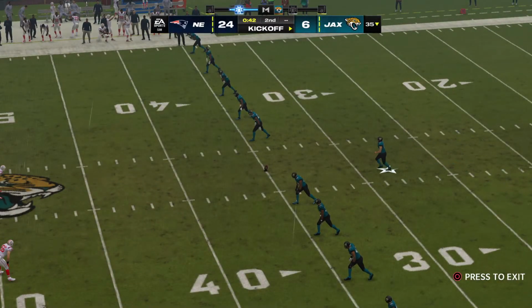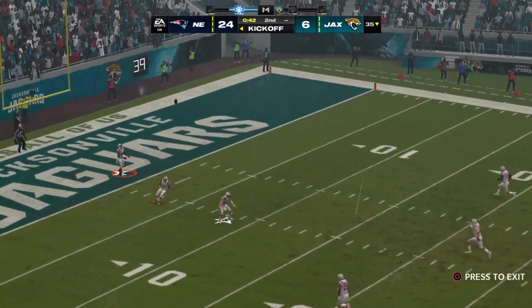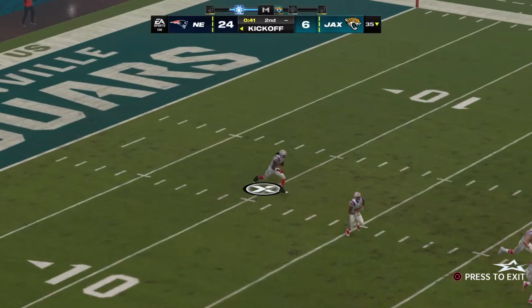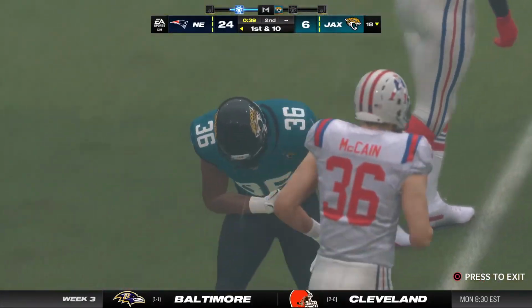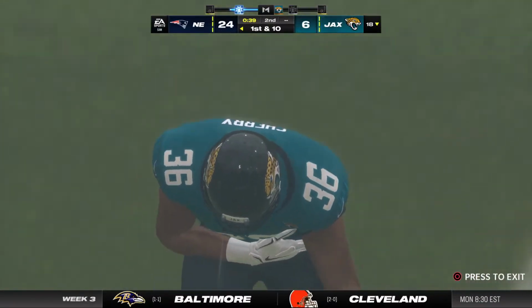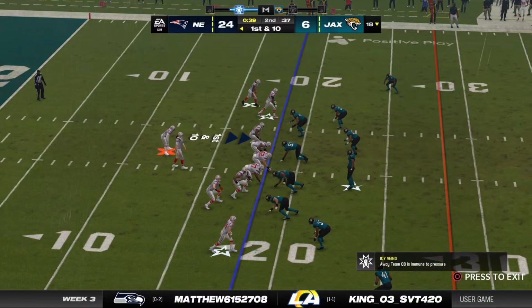So the 3 points there, and CD, that helps them inch a bit closer. Yeah, partner, when you're losing, any points you see go on the board in your favor, you're happy to take them. Now, hang on here a second. Looks like a Jaguar in some obvious discomfort from that last play.